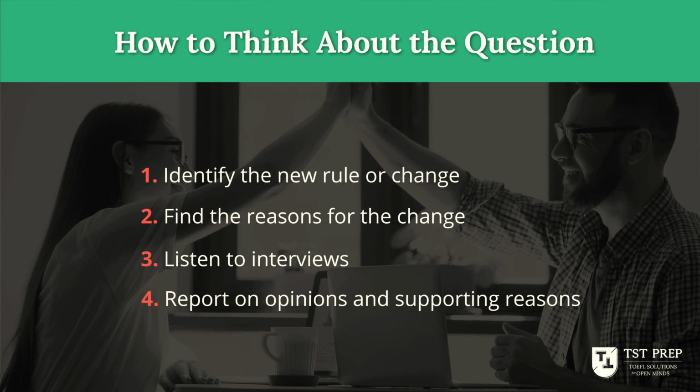So this is what you're going to do: you're going to read a passage, and I'll give you an example in 1 minute. The passage is going to have a new rule or a change. You're going to have to find reasons for that change. Then the reading passage goes away and it's time to listen. And you listen to a conversation between 2 students, just like an interview that a reporter does.